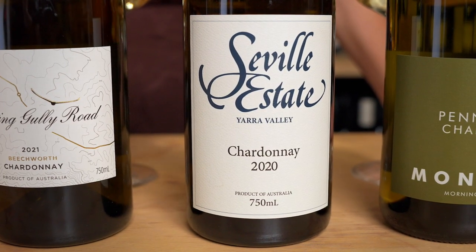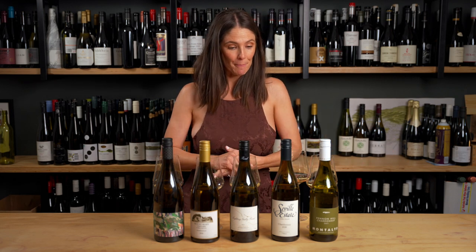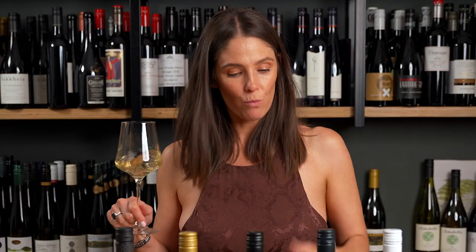Wine number four, this is the 2020 Seville Estate Chardonnay. Now, I tried this alongside the premium, the reserve Chardonnay, and I started with this one and I loved it. That's why I've got it here. It's about $50 a bottle, hand-picked, whole bunch pressed, settled overnight, gravity-fed, full solids into barrel, wild ferment, wild malo, 10 months in French oak, 30% new, and a combo of sizes as usual, barriques up to 2,500 litres sort of size.